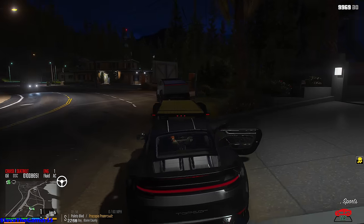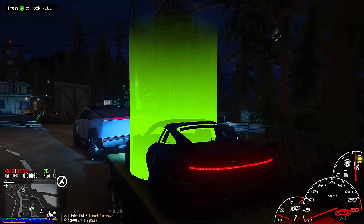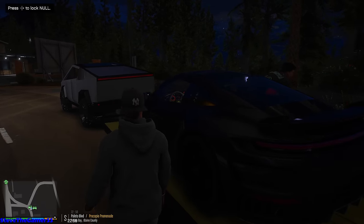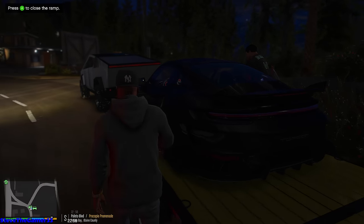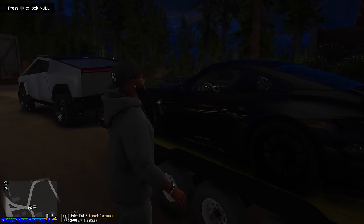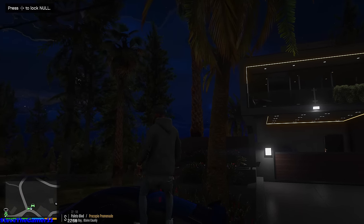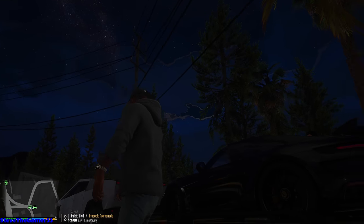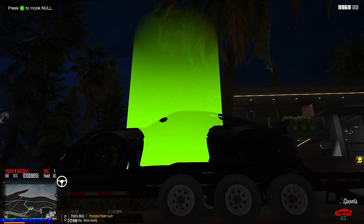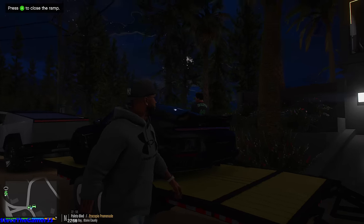Let's load it up. All right, Jimmy, I'm gonna drop you off home, and then I gotta take these to the dealership, bro. Back up, bro. Some of these mods, I didn't even remember I had them in here, bro. Oh, shoot. I just realized what I did. All right. So I should be able to get in. Okay. Now we hook it again. Jimmy needs to get out for it to hook properly.